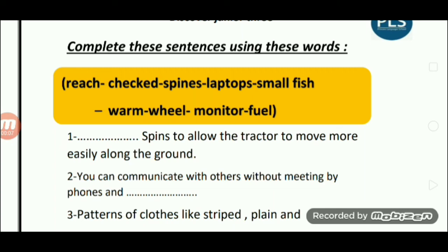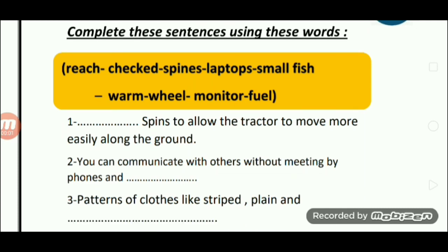Spins to allow the tractor to move more easily along the ground. What do we say about the tractor? So, wheel. Very good. Number two, you can communicate with others without meeting by phones and laptops. Very good. Number three, patterns of clothes like striped, plain and checked.